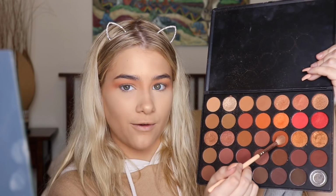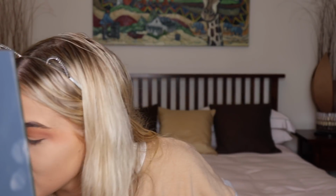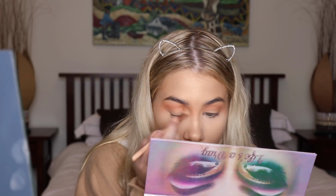Oh, I definitely took some of that one. I love these kind of shades, the matte ones. Any of the matte, light medium shades in this palette, I've been whacking them through the crease. And also, if you have dark hair, it looks cute.